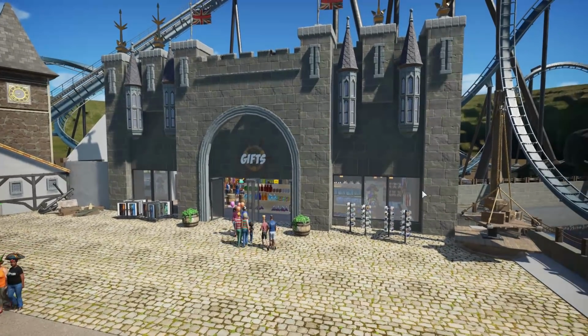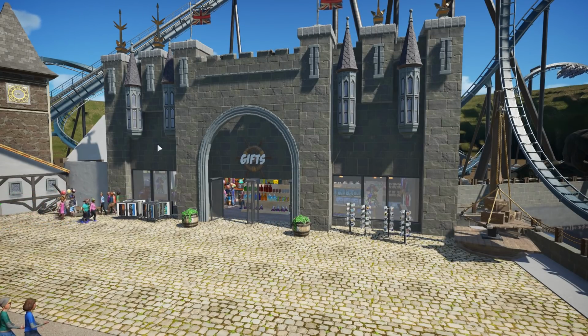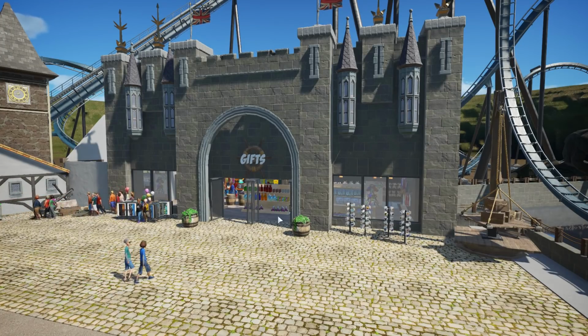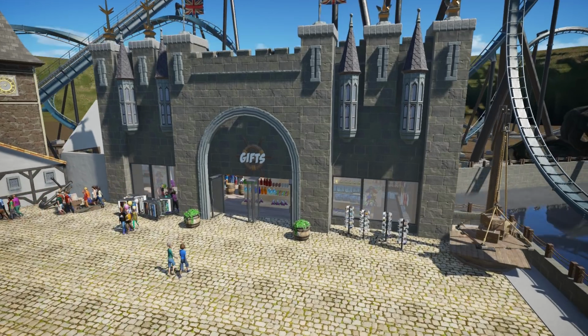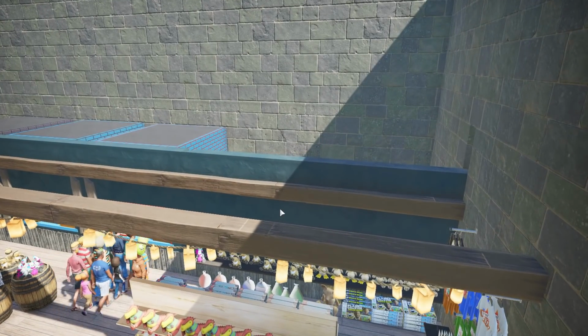So we've got the idea of the glass in the front, and then very clean looking brick. I could have used the crypt stone. It's actually a little bit aged, it's got a little bit of wear and tear to it, but no, I actually wanted this to look a little bit clean.